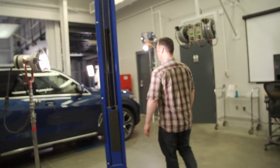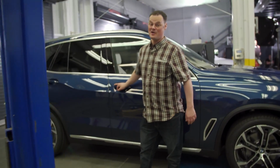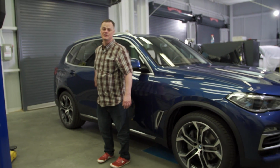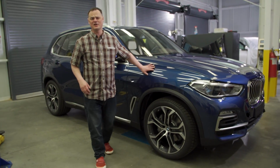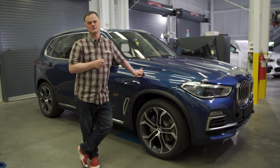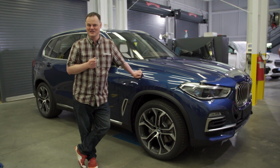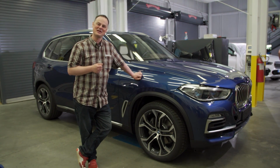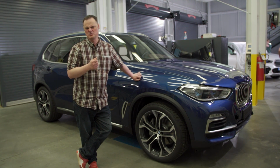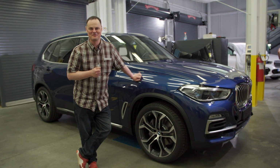So, here it is, the brand new X5. Well, there have been over 2 million of these cars sold since it was first introduced in 1999. This is now the X5 in its 4th iteration. We're going to take a really closer look and show you everything that's changed on this car, what's exciting, what you can look forward to, and most important of all, what we think it's going to drive like.